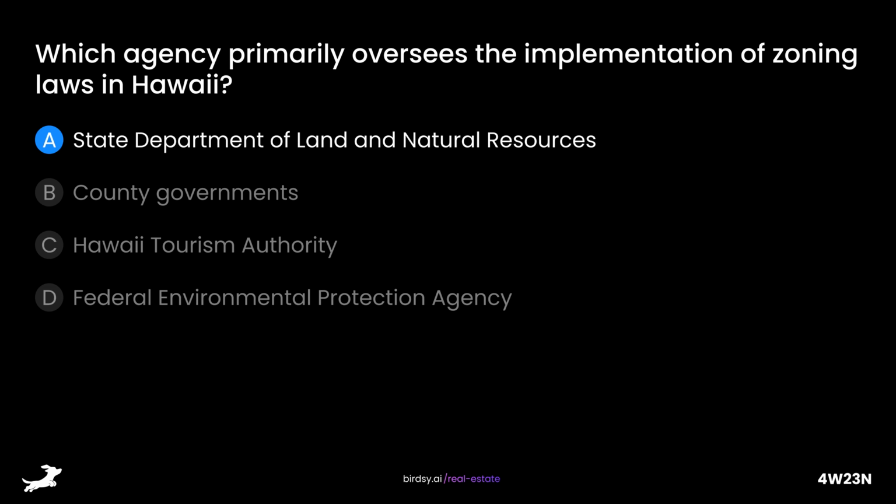Is it A, State Department of Land and Natural Resources? B, county governments? C, Hawaii Tourism Authority? Or D, Federal Environmental Protection Agency? The answer is B, county governments.